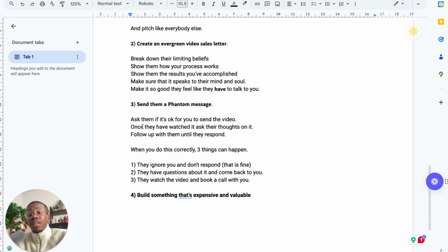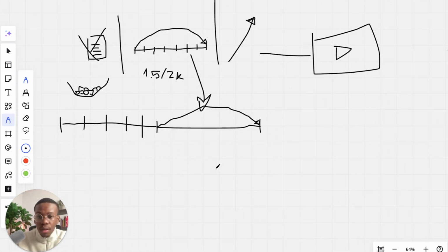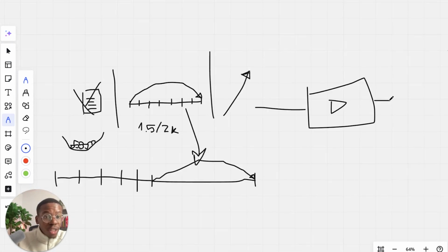So yeah. Once they watch the video, you ask them their thoughts on it, and follow up with them until they respond. When you do this correctly, 3 things can happen. The first thing is they completely ignore you and they don't respond, and that is completely fine. It's the nature of the game. They have questions about it and come back to you. So they might be like, okay, cool. How does this and this actually work? Or number 3, they watch the video and book a call straight away. So the way that we set up this full process is, once they watch the video, they actually self-book.